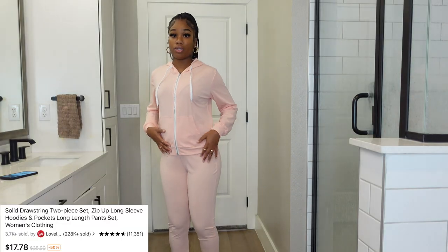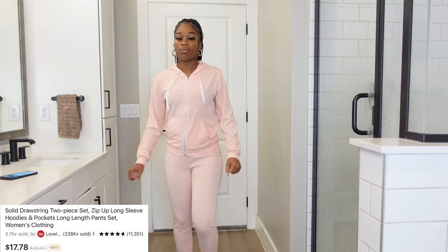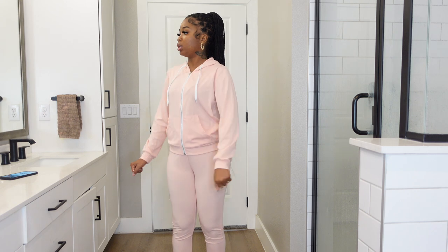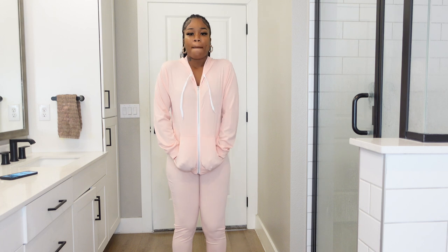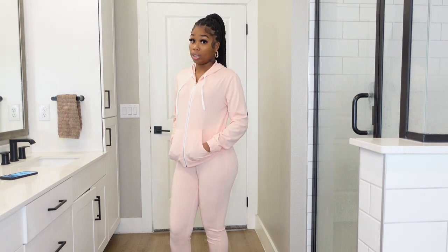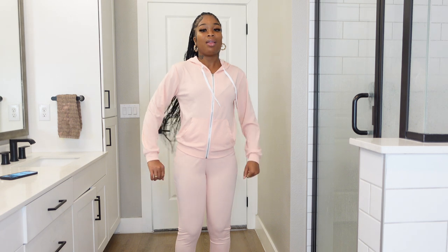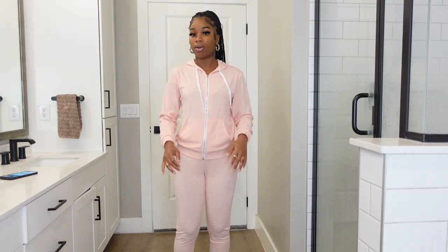So this is their solid drawstring two-piece set. It's a little big on me. I got my normal size, but it is definitely a little big. So I would say size down if you want a more fitted look. But it feels really good. It's very, very comfortable. I don't really like how it looks on me, but my aunt tried it on and it looks really, really good on her. I feel like when I size down, it will fit me better and not so baggy right here. I'll still say go get one because the quality is really good and it's a crazy stretch. So I'll definitely say size down a size.